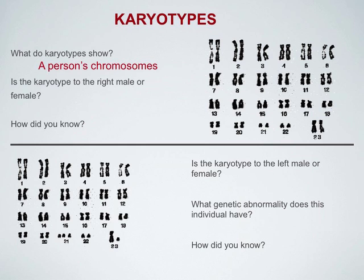All right, is this person on the right a male or female? How do you know? It's not labeled X or Y. It only has two X chromosomes. Yeah, if you look there, they're the same. So it must be XX. And you know by the sex chromosomes.